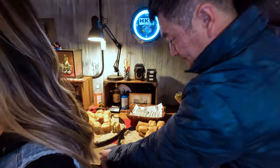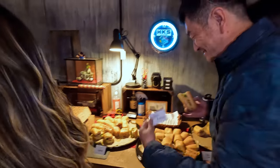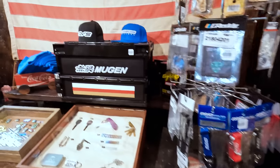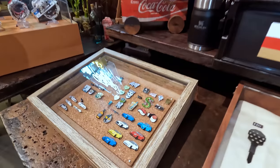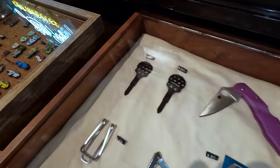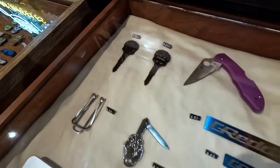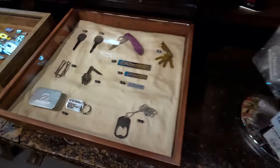Spicy Koreans, the best. Spicy Koreans? Yes. Or sandwiches? I don't know what you were thinking, but spicy Koreans. Mine's key. Little kind of things.